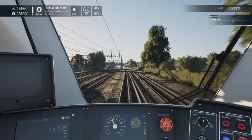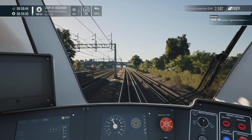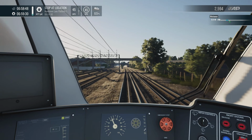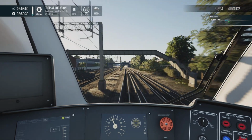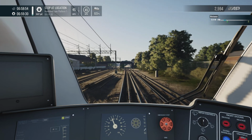You could do a full shift on this if you wanted to, which I might do one day. One day I might do a full shift stream or something. I just need to make sure I get my proper setup going, because if it crashes halfway through, that won't work. Anyway, we're approaching Headstone Lane.